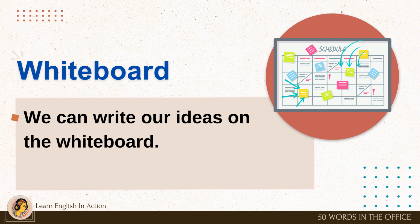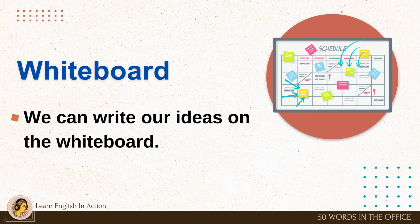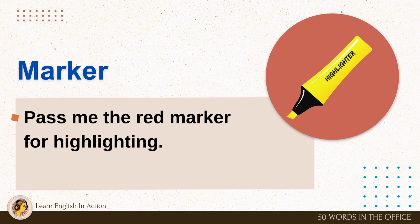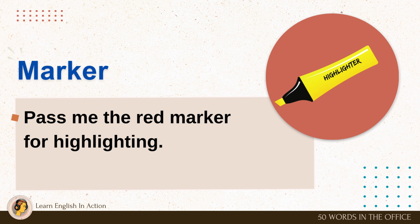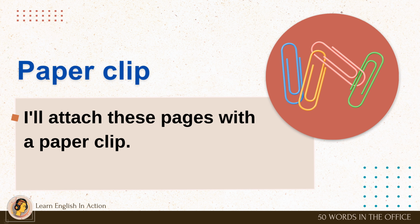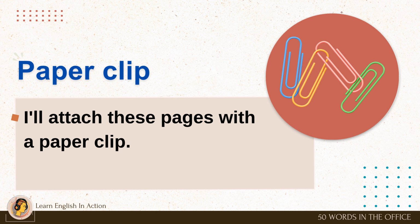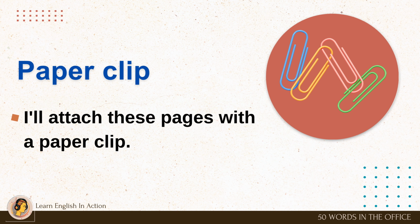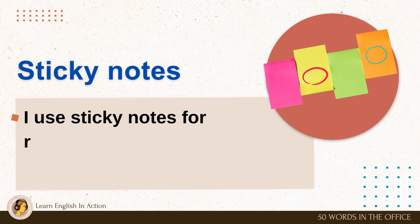Whiteboard. We can write our ideas on the whiteboard. Marker. Pass me the red marker for highlighting. Paperclip. I'll attach these pages with a paperclip. Sticky notes. I use sticky notes for reminders.